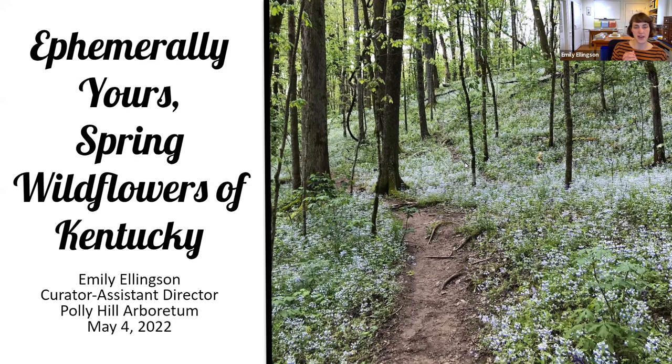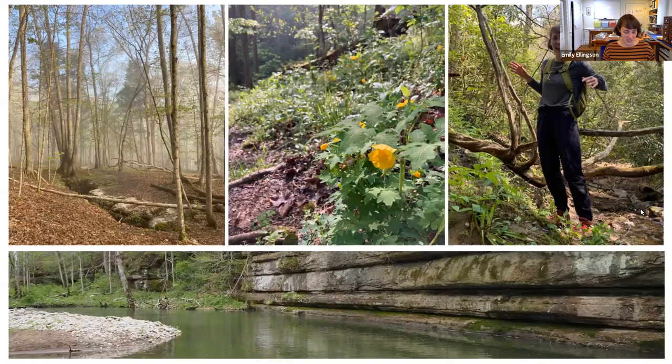I actually learned that the Appalachian Mountains had a lot of diversity in plant life from colleagues here at Poly Hill 9 years ago when I was a curatorial intern. And so when I had the opportunity to move there for a job, I thought, I think I'll learn a lot. And I really did become enthralled with the natural beauty of Kentucky and specifically loved the spring, as you can see from this picture.